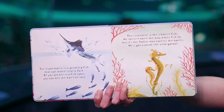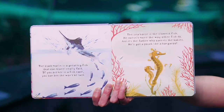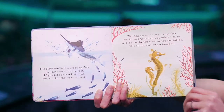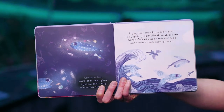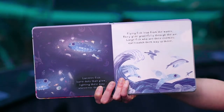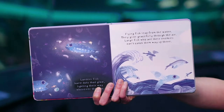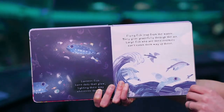The seahorse is the slowest fish. He doesn't move the way other fish do, and it's the father who carries the babies. He's got a pouch like a kangaroo. Lanternfish have dots that glow, lighting their way wherever they go. Flying fish leap from the water. They glide gracefully through the air. Large fish who are their enemies can't catch them way up there.